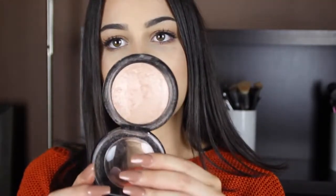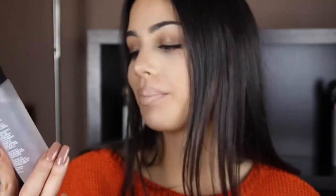So the next thing, I have the MAC Soft and Gentle Highlighter, which is amazing. It gives you the nicest glow. You can make yourself look so radiant and glowing using this highlighter. I'm sure you can use a lot of highlighters, but this one is just so pigmented, and there's so much highlight. It's amazing.